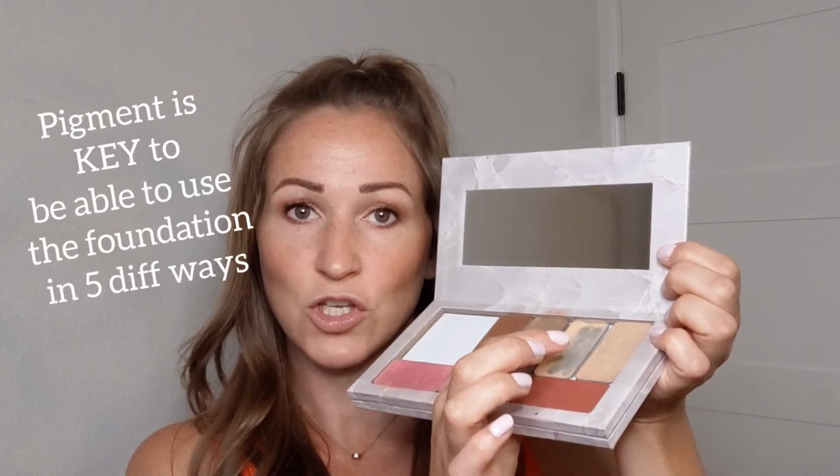Very simple, very easy. These are highly pigmented, so a little bit goes a long way, and it's a cream formula, so it spreads very well and blends very easily. This is my main shade, this is my brightening shade, and I'll show you how I do that and what I'm going to use that for.